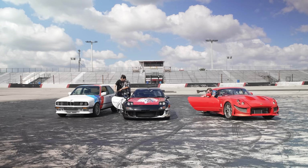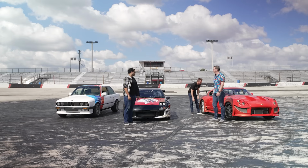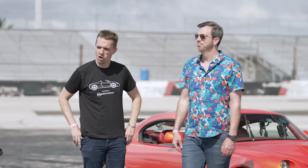Easy, Ed, you're Back to the Future thrusters here, that all the time. Yeah, that's the only imperfection I've been able to find so far in this amazing automobile. Yeah, I'm sure. Oh, careful there. Whatever.